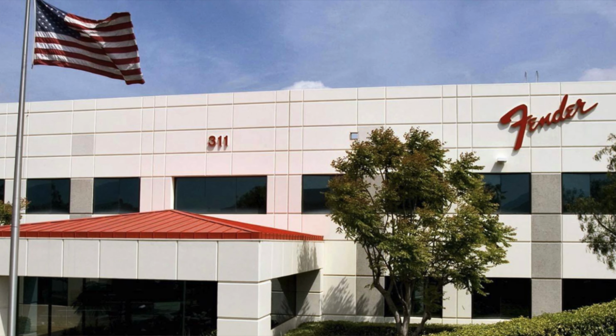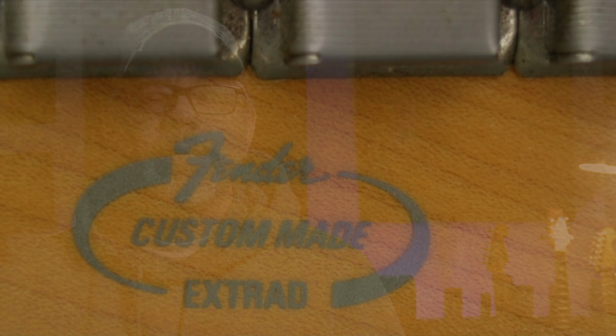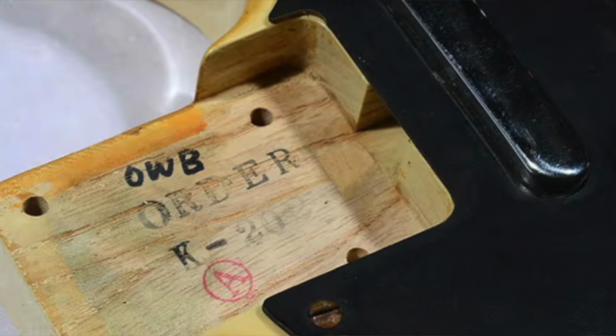It took time to ramp up production for the domestic market, so in the meantime, Japanese import guitars continued to fill the void. In 1986, Fender Japan created their own custom shop, a full year before Fender USA did the same thing. They introduced guitars known as the X-Strat or extra traditional models. From 1988 to 1991, they used the X-Strat logo, which later changed to the custom edition stamp from 1992 to 1994. The final range of one-off guitars were the OM or order-made guitars. These instruments might include features and specifications that would not have been available anywhere else.